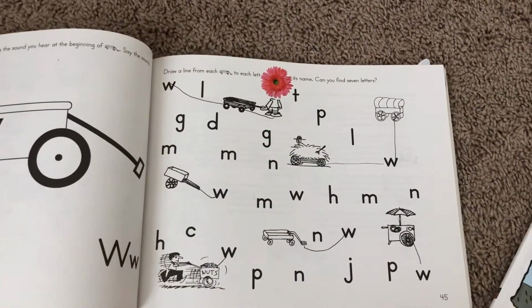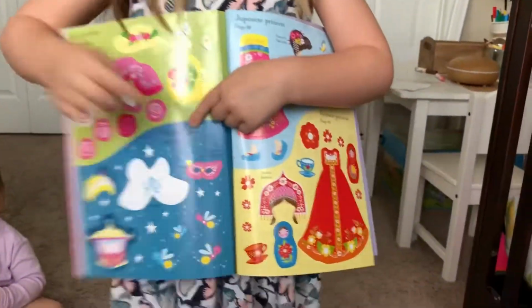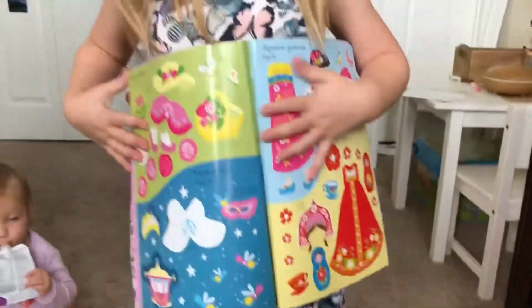What's up? You need help? I can't rip this page off. She's been really into these Usborne books lately. I can't open this one up. Okay, I'll help you in a second, okay? I'm on Cinderella. Okay, I'll help you in a second, okay?